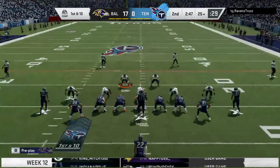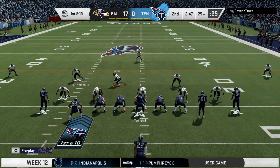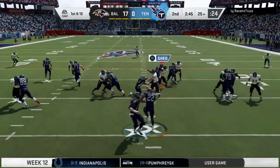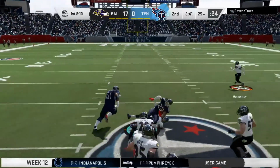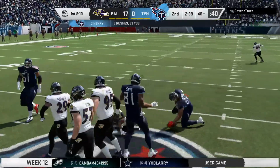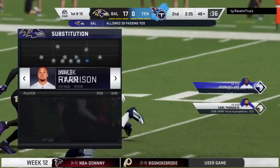Tennessee offense about set and ready to go. And we don't want to call this desperation time, especially in the second quarter, but you're down. You don't want to. No, but hold on, let me finish. Okay, my bad. You're down 3 scores already. You've done nothing offensively. Nothing on the scoreboard. That's not a good combination. I think you just called a desperation time.